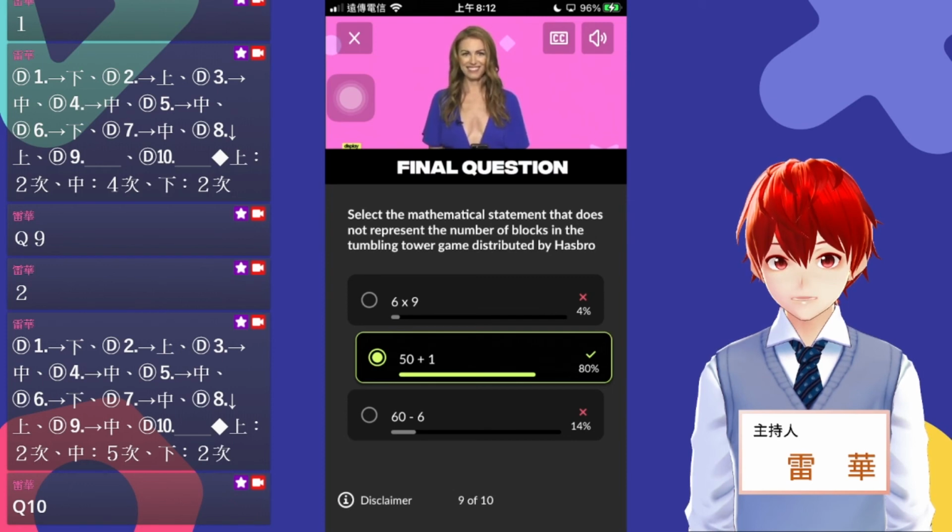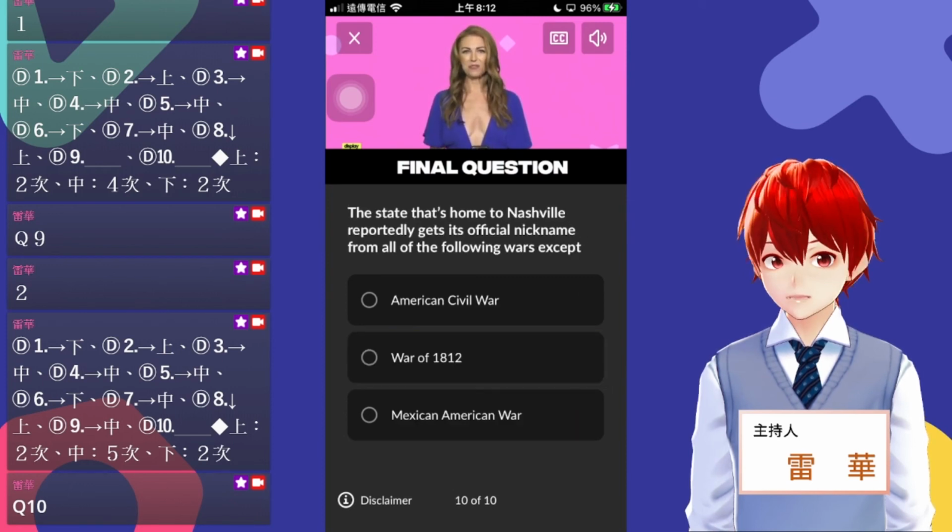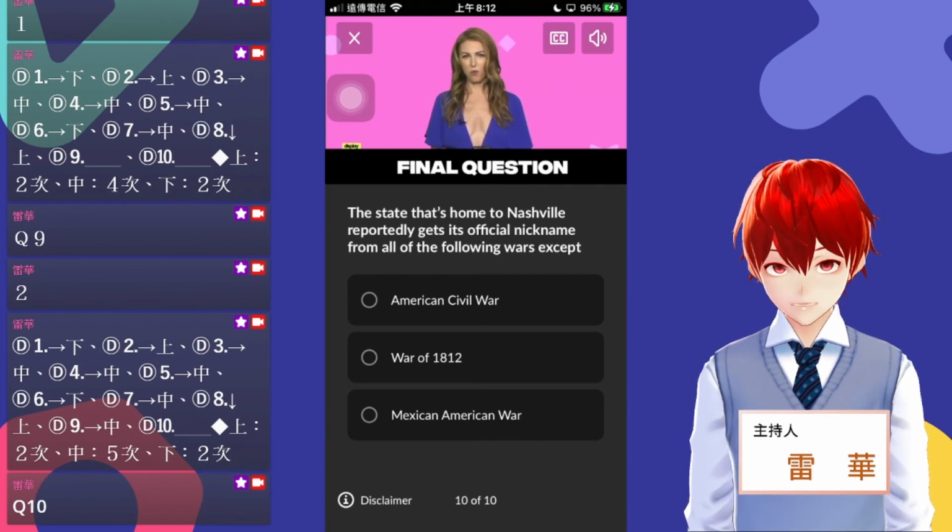Question 10. The state that's home to Nashville reportedly gets its official nickname from all of the following wars except American Civil War, War of 1812, Mexican-American War.